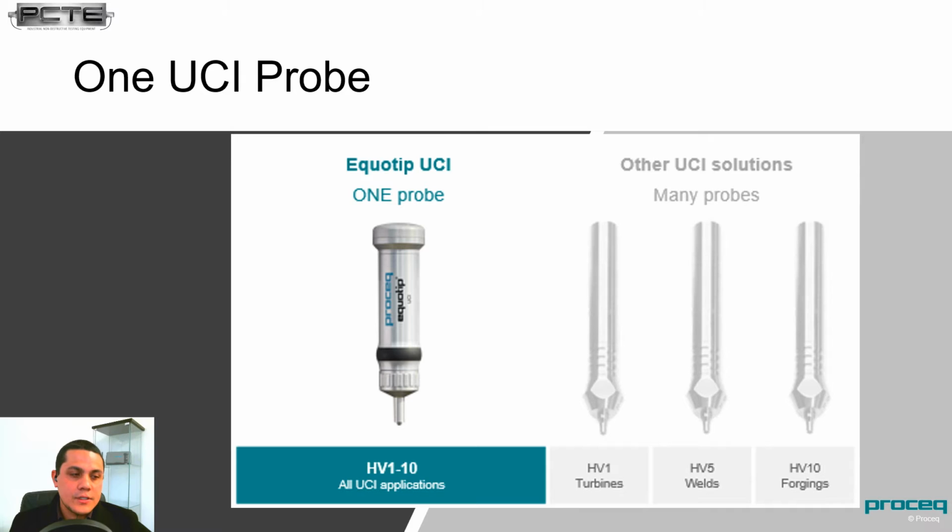One of the benefits of the Equotip UCI is that we have one probe that we provide the variable load for, which can be used on various applications. So one UCI probe, you can do things as fine-grained and as sensitive as turbines. You can do something mid-range like welds, or you can do something coarser like forgings.